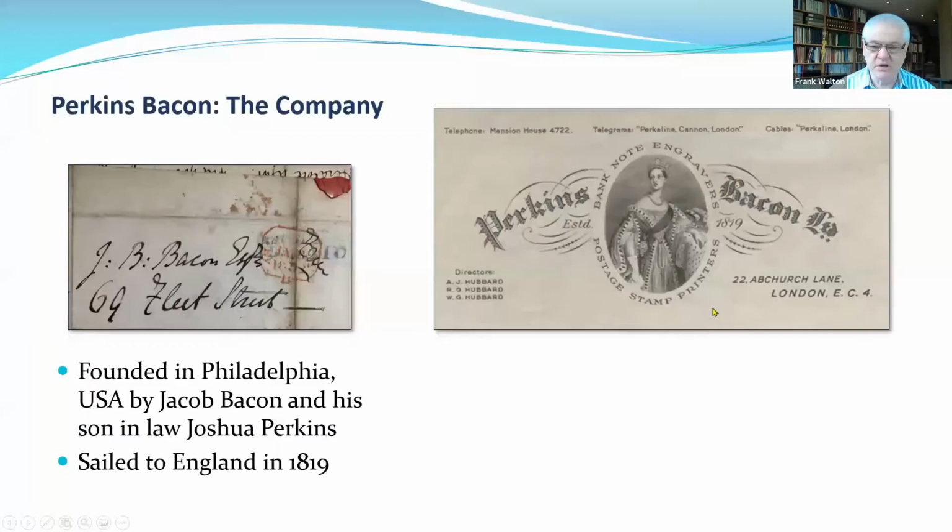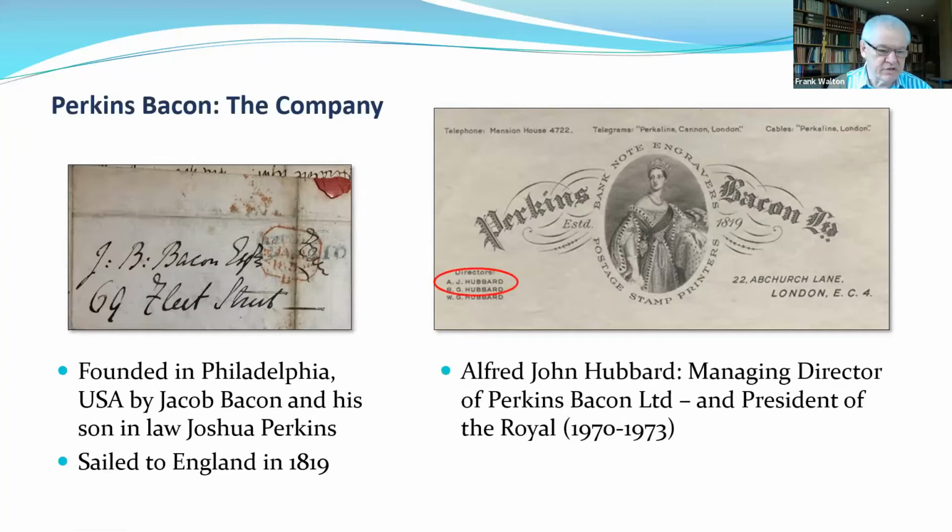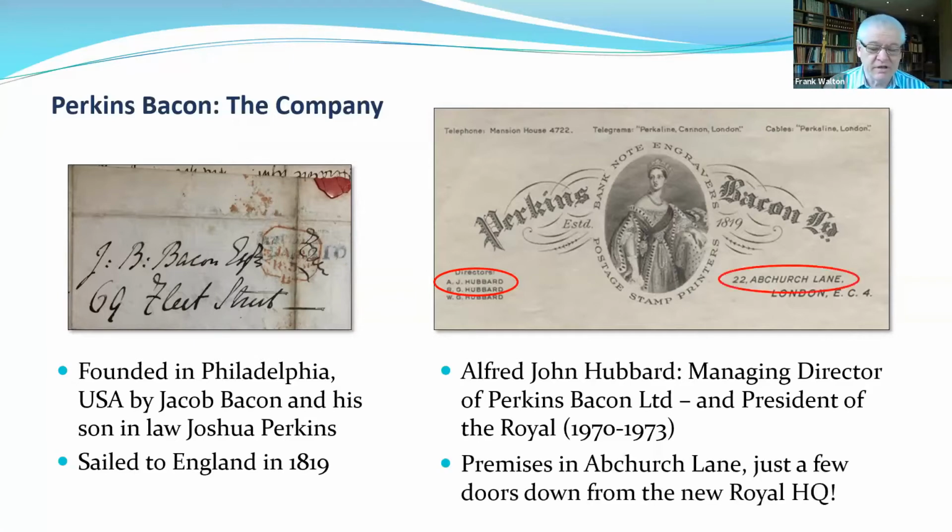So to kick off, who is Perkins Bacon and why do we have what we have? Well, Perkins Bacon were Americans. They came over here in 1819, and the whole company was originally founded in Philadelphia by a chap called Jacob Bacon and his son-in-law, Joshua Perkins. They have some gorgeous engravings, and this is a letterhead from a bit later on in their life. You can see the directors at the time were a chap called John Hubbard, who was actually president of the Royal. It is a very incestuous arrangement we have with Perkins Bacon, and lo and behold, this was a great delight when we discovered this. Our new headquarters in Abchurch Lane is just a few doors away from Perkins Bacon's final office. It is a very small world indeed.